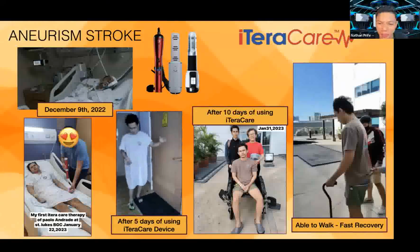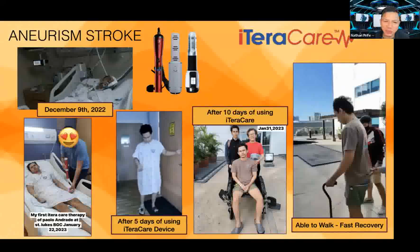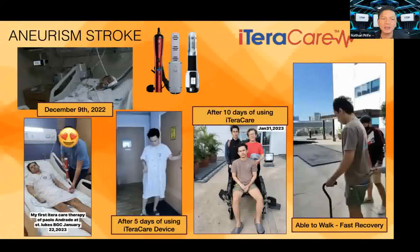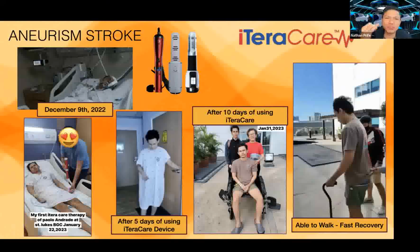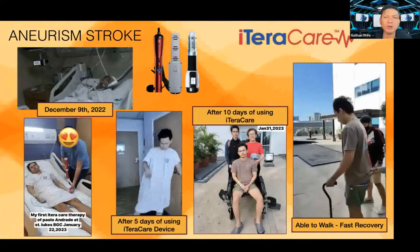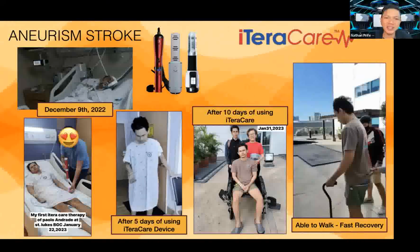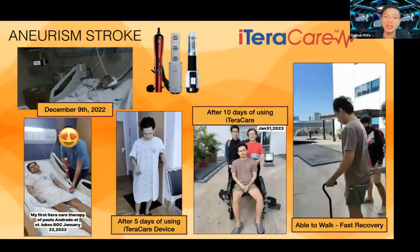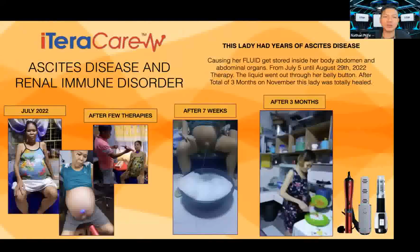The family prayed and somebody came. Again, when you pray, there is an answer. If you seek, you shall find. A friend went there, started using the iTeraCare. Nothing happens. First, second, third, but on the 5th day, Paulo started walking by himself. And on the 10th day, they saved a lot of money, by the way. They were discharged from the hospital, and today he is walking and recovering fast.